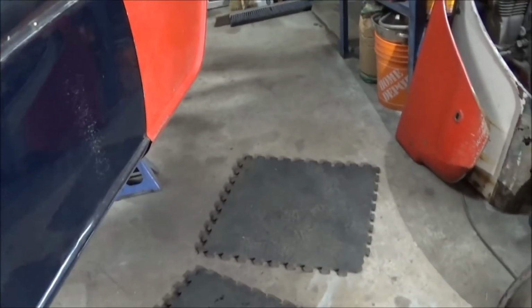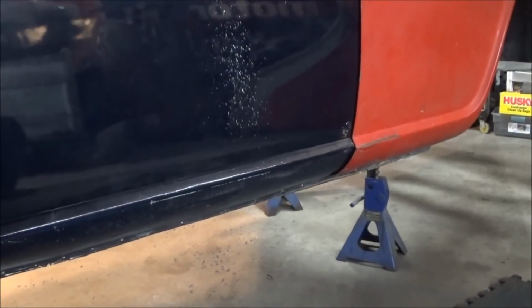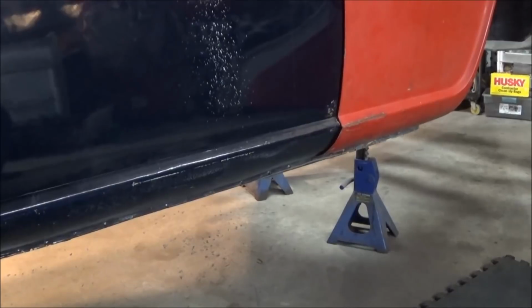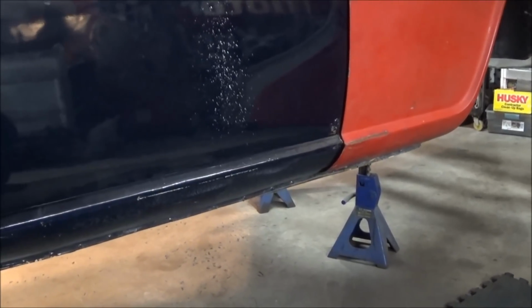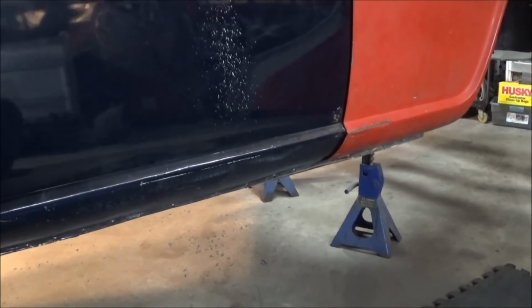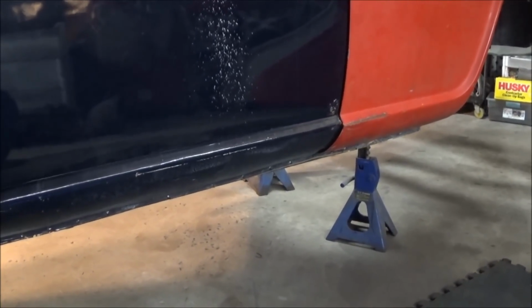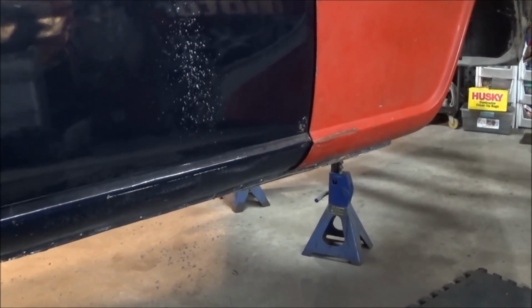I was trying to get away with the possibility of not doing this rocker on this side, but I think we're going to have to, based on the stick out here of the front fender and the rear fender. It's just not meeting the sill very well, and I want that to be a lot better than what that is. So I'll probably end up replacing the sill on this side, but I thought I'd give it a shot with the new fender, at least on the front, just to see what it looked like.